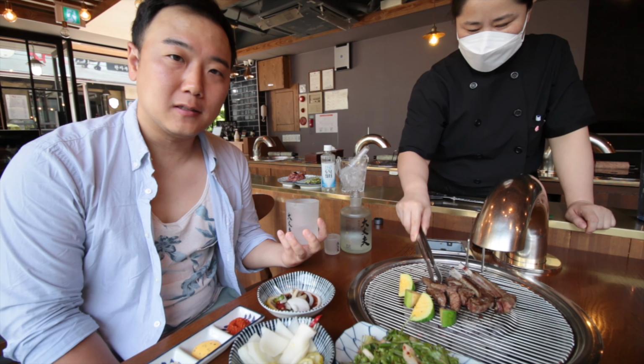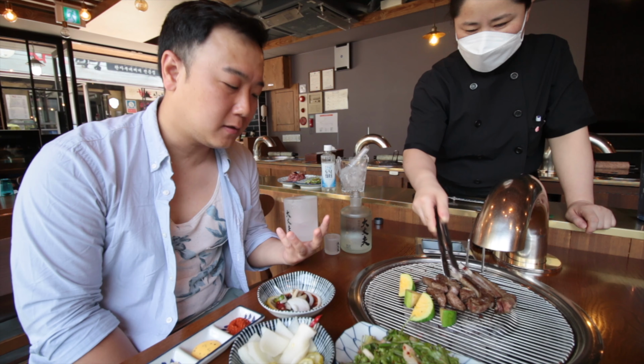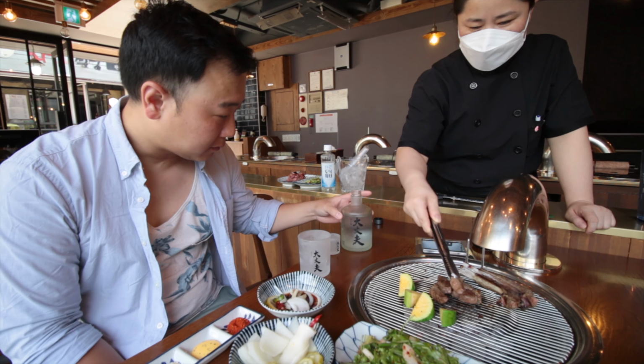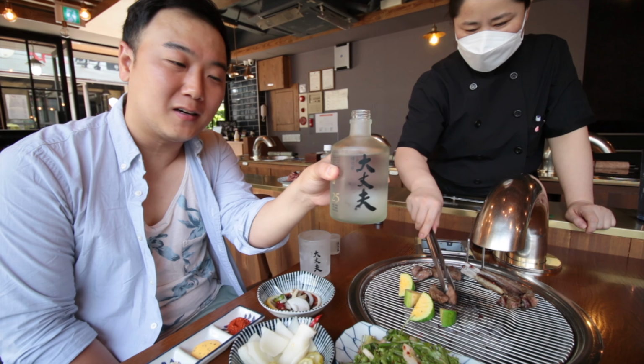The alcohol itself is a little bit flavored. It has this kind of floral type of flavoring, kind of like Chinese alcohol. Highly recommend it if you come here. Try this out. It is a lot of alcohol though, so make sure you come here with friends.